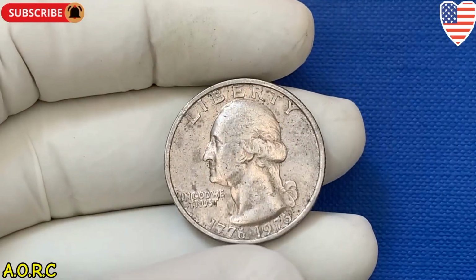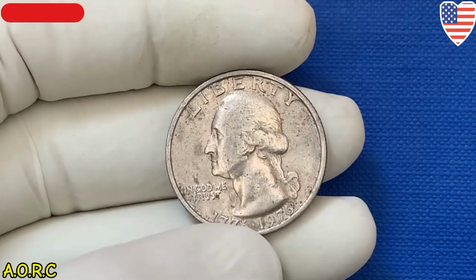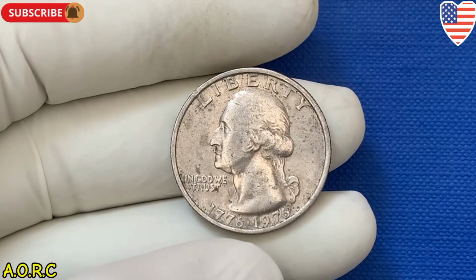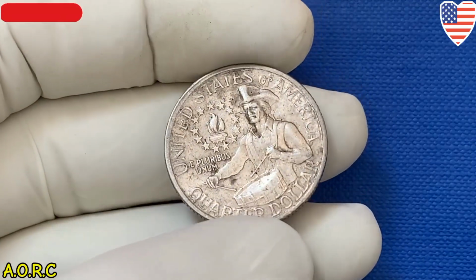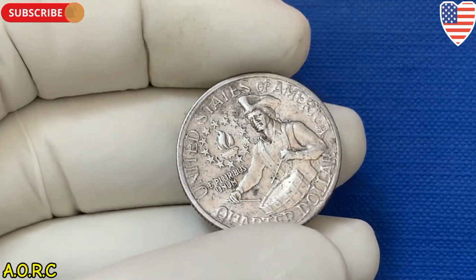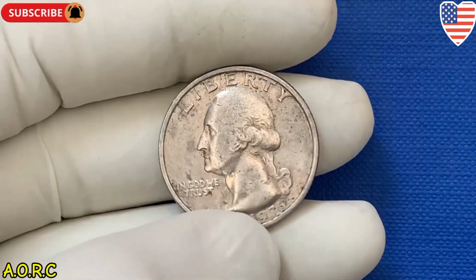These errors can range from double strikes and off-center designs to coins struck on the wrong planchet. Each of these anomalies adds a layer of rarity and value to an already iconic coin. The value of a bicentennial quarter depends on several factors, including its condition, mint mark, and rarity.